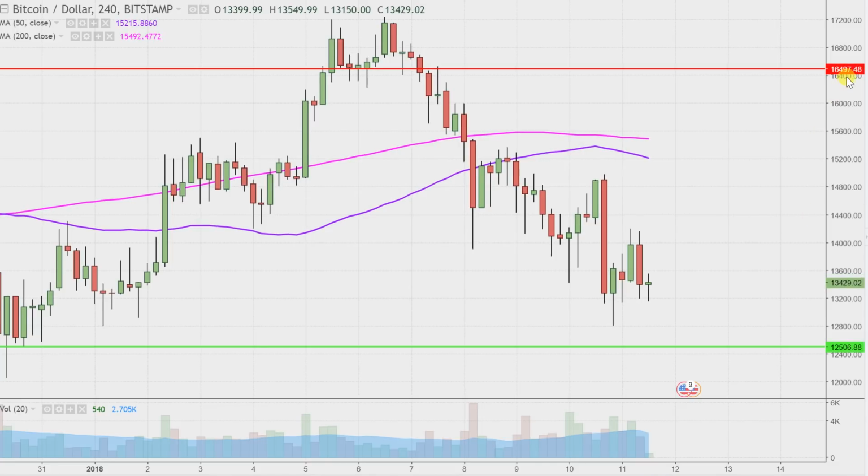And really, before you even talk about doing battle with 16,500, there are some other bridges that first need to be crossed. And that near-term bridge now is going to be that purple line, the 50-period simple moving average. Keyword being moving. So as time goes by, that purple line is going to continue to slope downwards and essentially draw a trend line for you. So again, 16,500 is a level of resistance, but it's a waste of time to be talking about battle with that until the price can first stabilize, and ideally stabilize above 12,500. But then after that, the price has got to first fight through that purple line, again, the 50-period simple moving average.